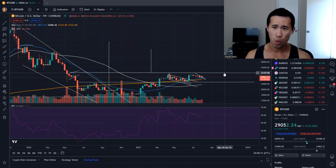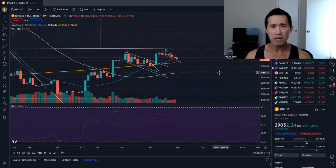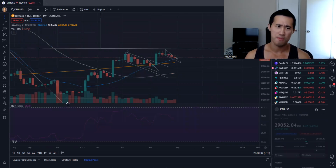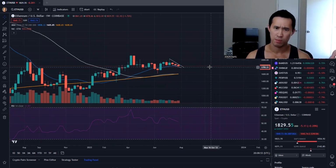If you guys want to see it on the weekly time frame. Now let's take a look into Ethereum, just to follow up from yesterday's video. I did mention that Ethereum here looks like it could be forming either an inverse head and shoulders pattern or a cup and handle pattern on this weekly time frame.